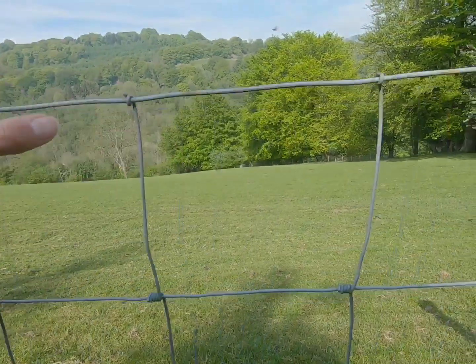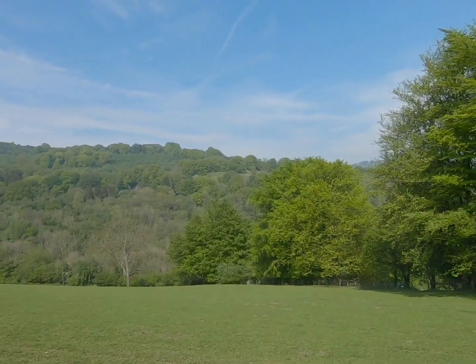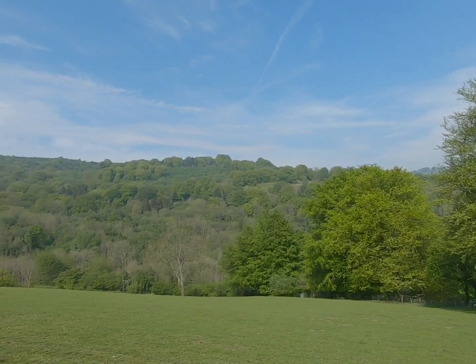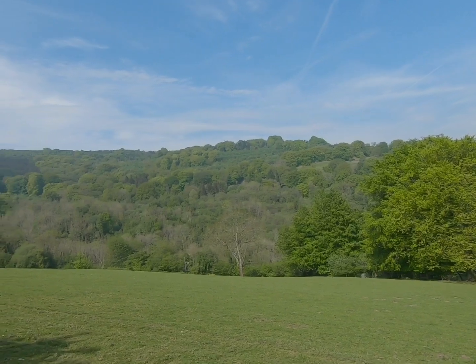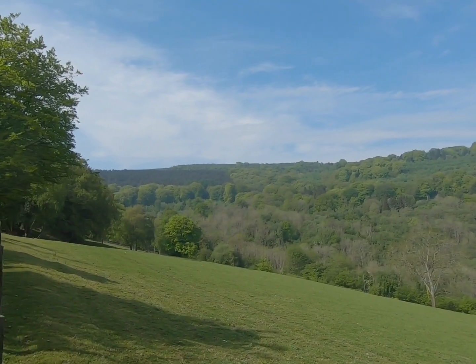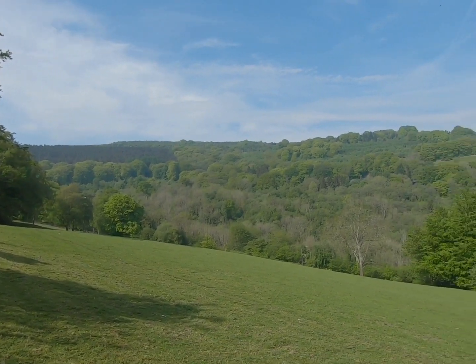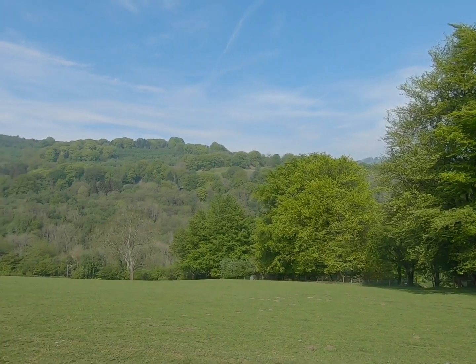I've been all over the Brecon Beacons and other places in the UK, as you can see from the channel, but this is stunning. I don't know why I like it so much. It's just so quiet and green and peaceful. I'd make a sportsman's bet I'll see no one on this walk. So quiet.